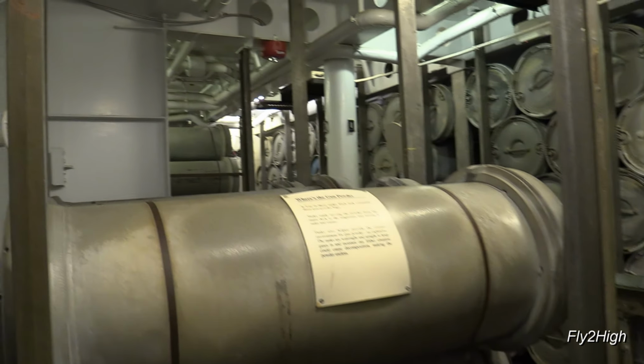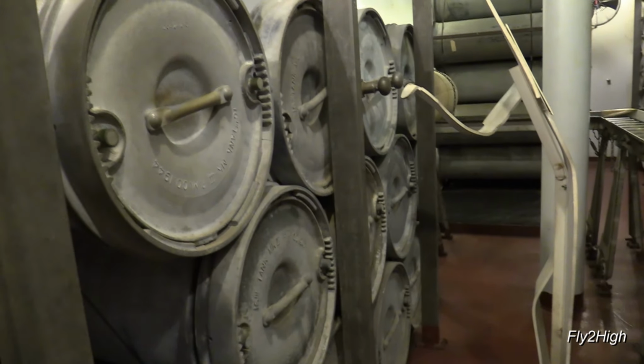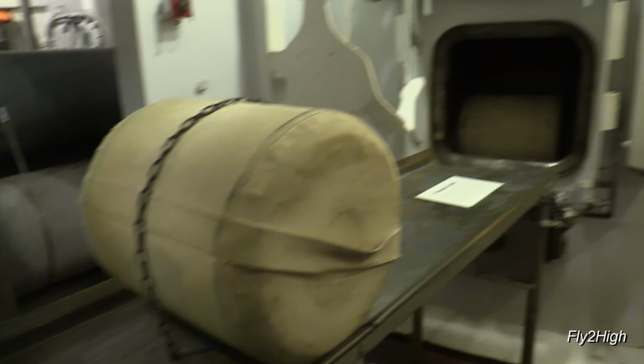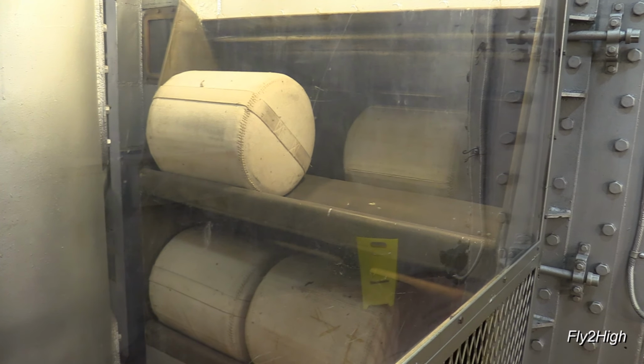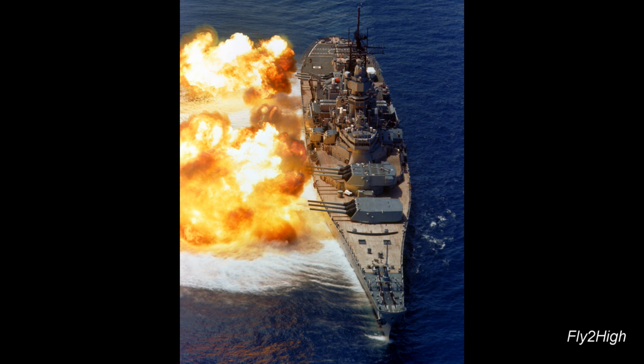Powder bags were stowed in these aluminum canisters, 3 bags per container. Bags weighed 90 pounds and needed to be hefted over to this scuttle, where they came out here on the powder flat, and then were moved over to the hoist in the center of the platform. 2 bags of powder were sent up at a time to the turret 5 decks above. That's 6 bags of powder per gun per projectile. A full 9-gun salvo required 54 bags of powder weighing 4,860 pounds.